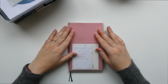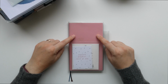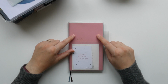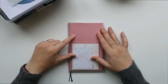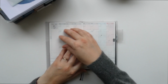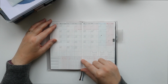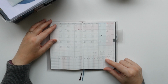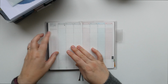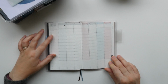Here is my Jibun Techo, and I use this as a health tracker, and I have a video that explains in detail how I use this. But basically in the months I record symptoms or events here, and here I do some tracking of my exercise and things like that. And in the weekly layouts I track what I eat and any exercise I do down here with more detail about what it was.